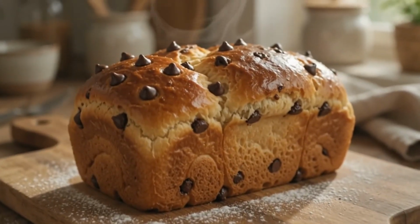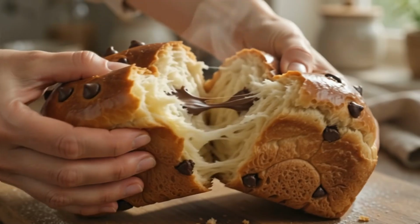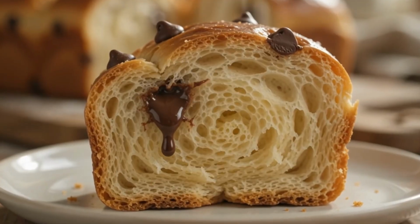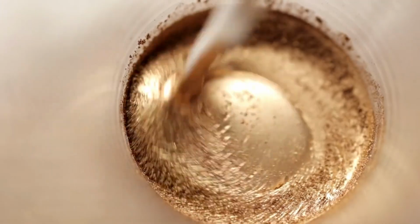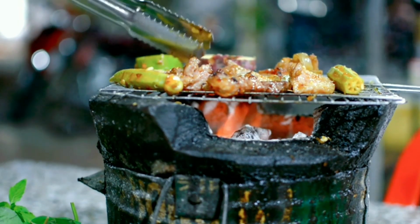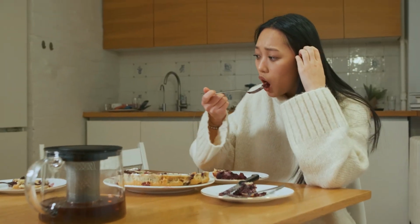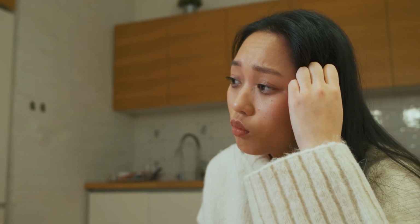If you've got chocolate chip brioche from Waitrose sitting in your kitchen right now, check it before you take a bite. Waitrose has just recalled packs over a risk of metal and hard plastic pieces inside the product. This channel breaks down what's actually happening with your food, the recalls, the mistakes, the stuff most people never hear about until it's already sitting in their kitchen.